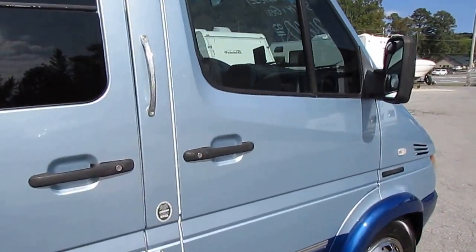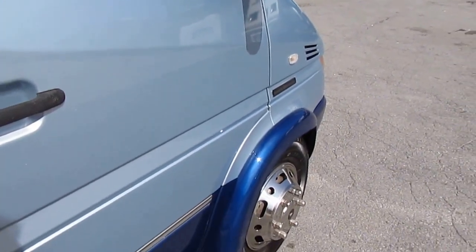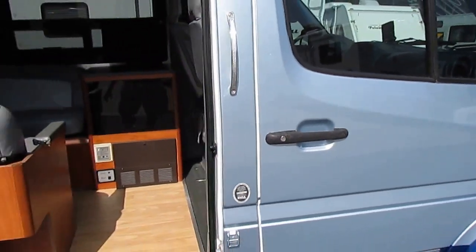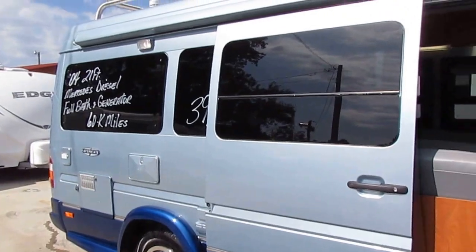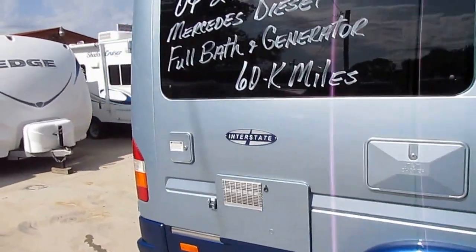I mean, these things are just so rare. Everybody wants them. This is something that if you're a couple, either one of the couple can drive. Doesn't matter if you're 16 years old or 80 years old. This is something you can drive and park with ease. Big sliding door right there. Let me show you the back real quick before we go inside.